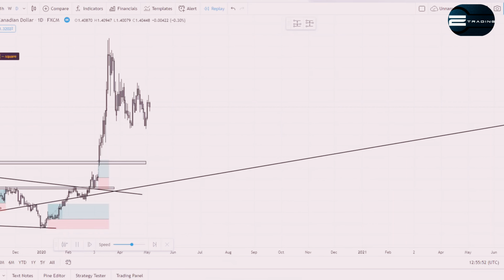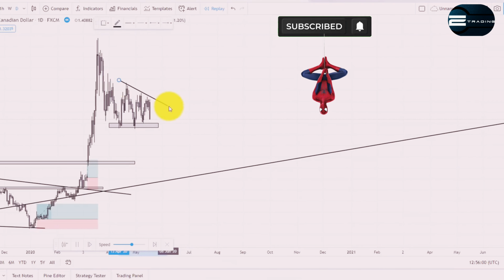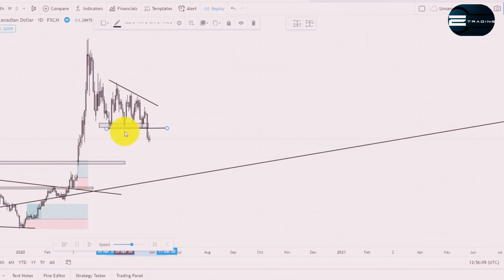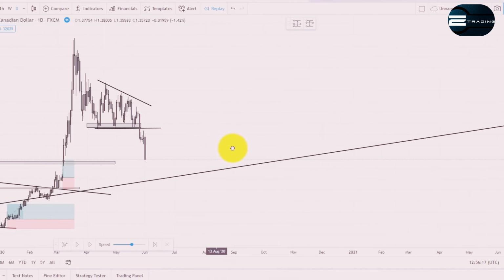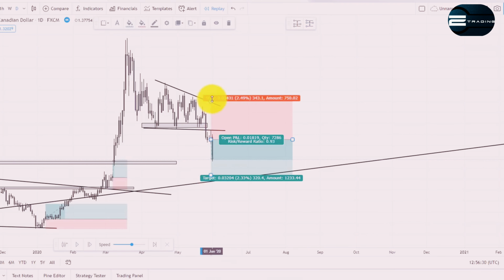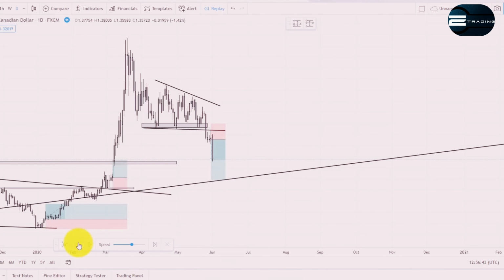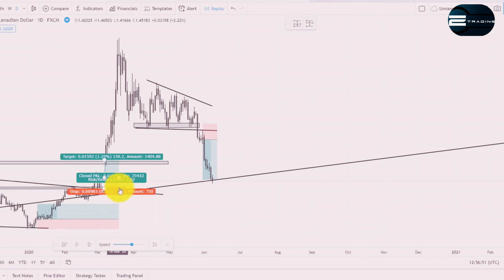Now just wait a little bit for the market's next movement. Here we draw a trend line along with a new support and resistance zone. You will see that the market breaks the support and resistance zone, and after rejection confirmation we sell this trade. We won this trade too.